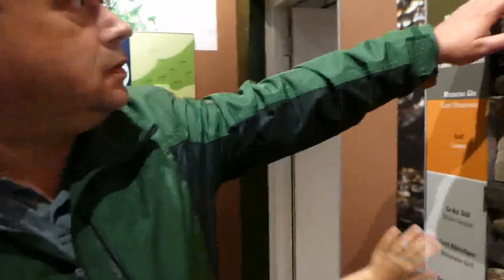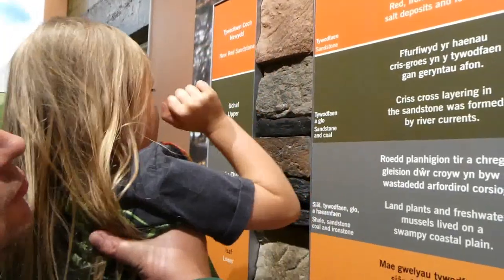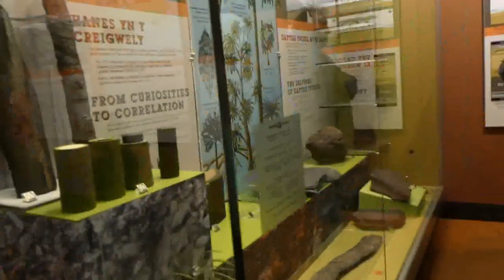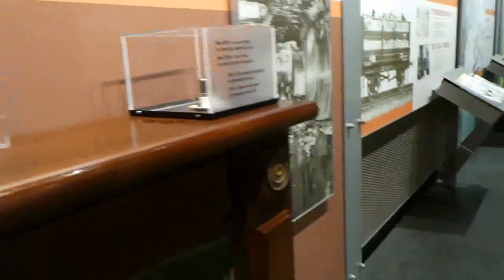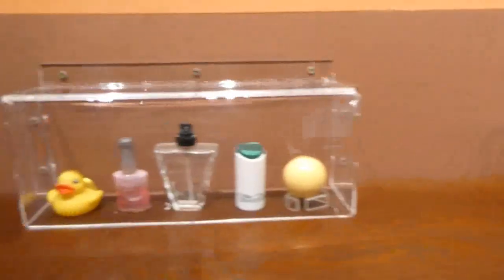No, you're a bit short. Daddy will lift you up, because she wants to touch the top ones. There you go, good girl. Ooh, explains how coal was made on the video. Absolutely brilliant. Look at this. Don't stand on there, because there's a stand there. It's just showing you little things, I think. Things that coal has helped make, I think. All of this.